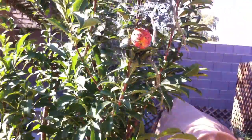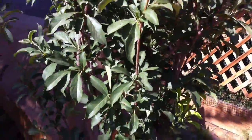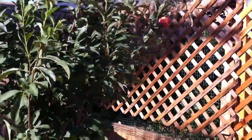Yeah, I got a couple little baby plums here. This plum tree I planted at the same time as the apple. I was hoping for a few more, but I think I got 3. I had to put a net on them too because the birds were pecking at it.